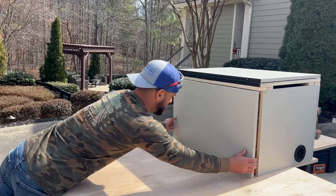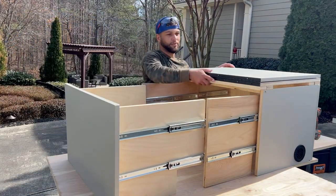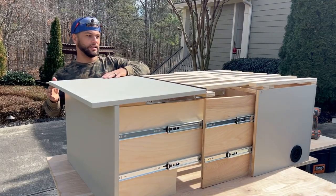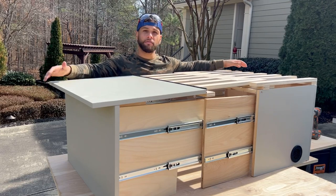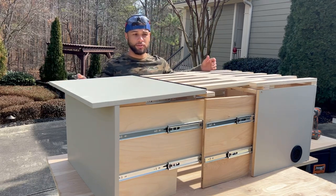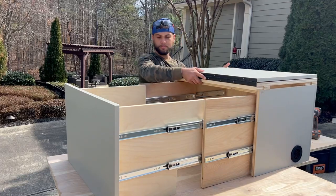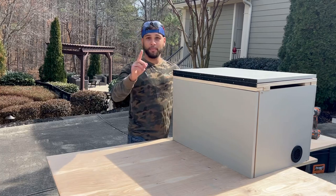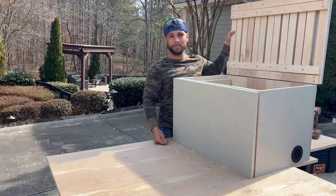So what you do is you pull it out. Then you extend this out. And then this flaps over and it turns into a bed for a child. It's exactly 4'7" when it's fully extended. Then when you're done using it, you just close it. And the best part is that it also opens up and works as storage, so you can keep stuff inside of it.